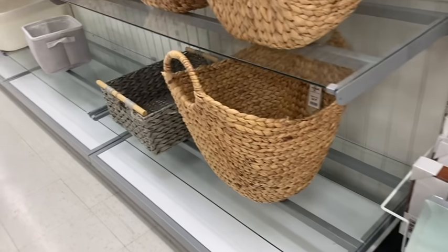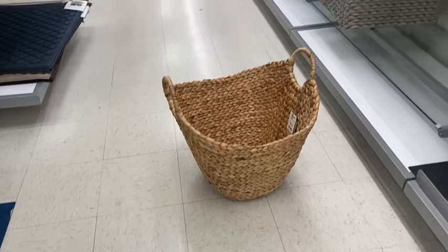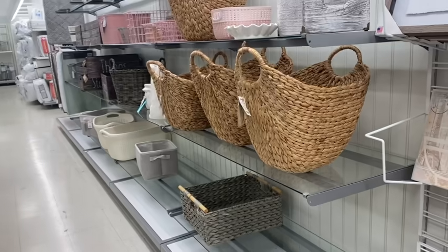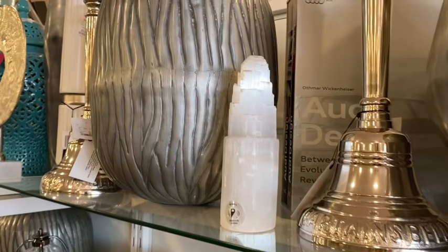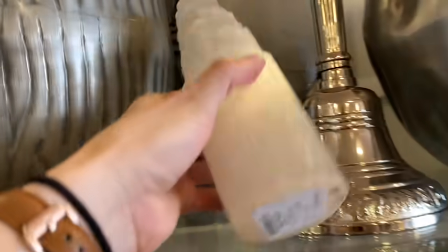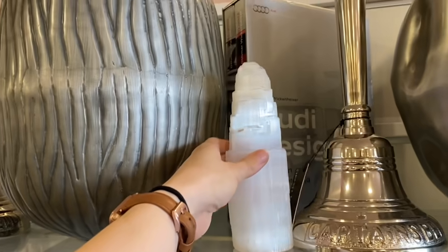$39.99. These are cute as an alternative to laundry baskets, and they're $16.99. But the only other sizes they have are a little smaller, which are $14.99. If they had multiple of these, I would get two of them for laundry baskets. More phallic selenite, but I like this one. $16.99. Pass. The other one was $7.99.